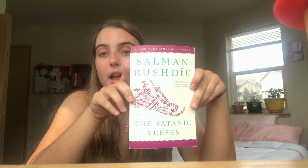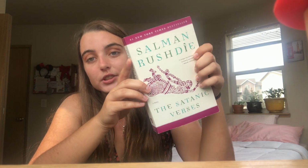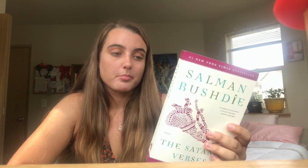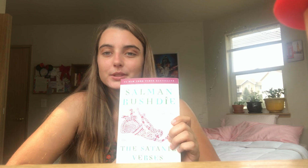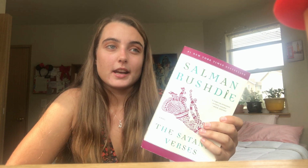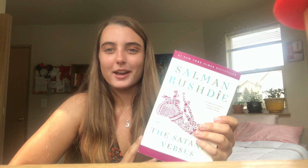Next book I got is one I haven't read before, but I've heard a lot about, and that is The Satanic Verses by Salman Rushdie. I've heard that Salman Rushdie is a really good writer. I've never read anything by them. Apparently this book is really controversial, and so I kind of wanted to pick it up and just see what it's like. And I didn't want to only buy Stephen King books, which is what I mostly had, so I was like, okay, I'll pick up this book, see what I think. So looking forward to reading that one.